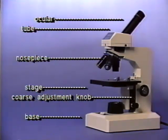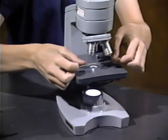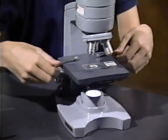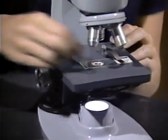The base supplies support for the microscope. Above the base is the stage. This is where the specimen is placed for viewing. The specimen, which is held on a glass slide, is centered over this round hole in the stage. Stage clips are used to hold the slide in place.